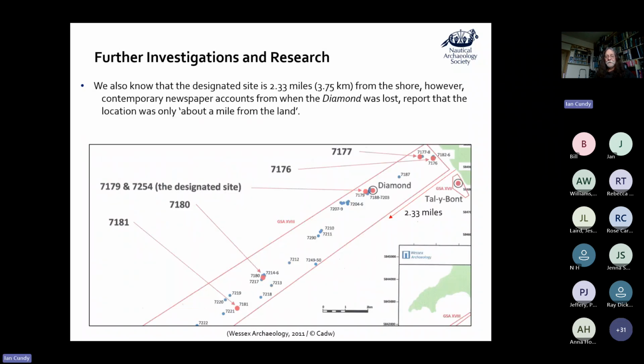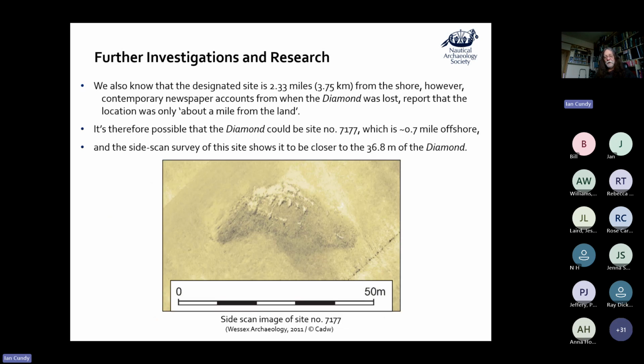So the other thing that we know is that we're working just over 2 miles offshore, 2.33 to be precise. We know from the contemporary newspapers of the time when the Diamond was lost that the location was reported as being only about a mile from land. So the Diamond could potentially be one of those other two red dots closer inshore? And the one that we think is the most likely of those two is 7177, which is just under 3/4 of a mile offshore. And the side scan image from Wessex of that does show it to be around about 40 meters, close to the 36.8 that the Diamond would be.